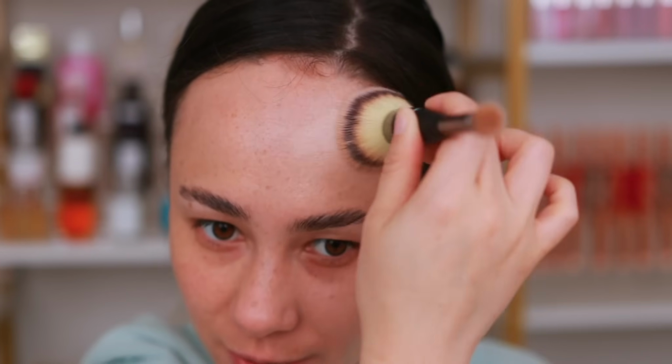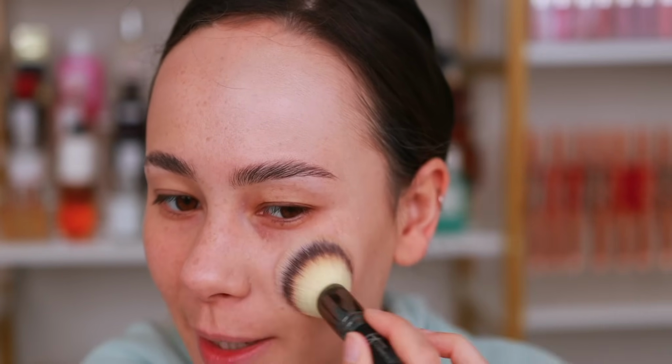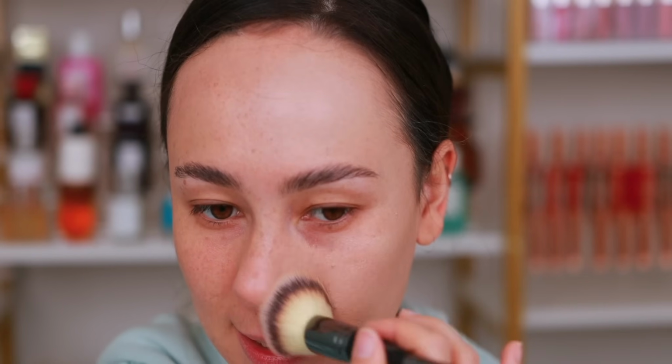Generally speaking, I just find that this foundation sits really heavy on my skin and it doesn't really hydrate like it says it's going to. It has a glowy finish, but sometimes glowy finishes can go the opposite way when it comes to dry skin and emphasize dry patches that you might have. That's how I feel about this product.